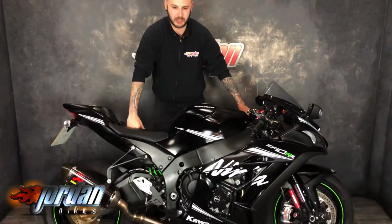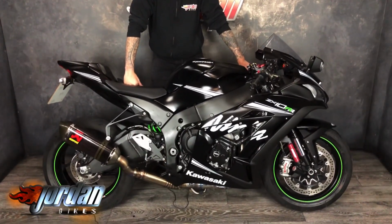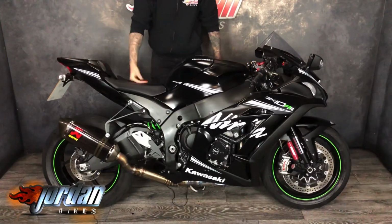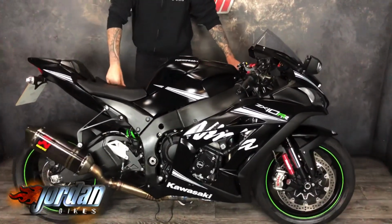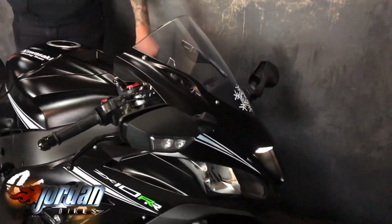It's a Kawasaki ZX10RR Winter Edition. Proper good looking bike are these. Extremely quick, handle like they're on rails, and they look the bee's knees. So this one's a 2018 on an 18 plate.